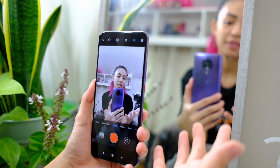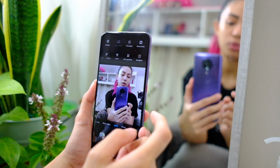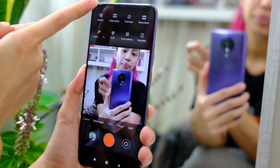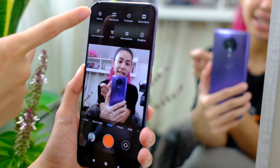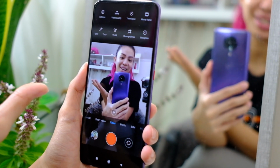Now, this is a thing, and I've seen this on most phones. When you shoot with those effects, you can only shoot in 720p. But if you turn off all those effects, you can shoot 1080p, 60 fps, 4K 30 fps, and wait, 4K 60 fps. Well, also 8K, so I'm not surprised.